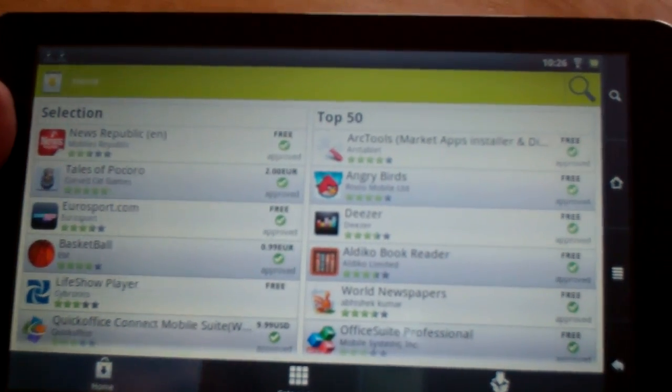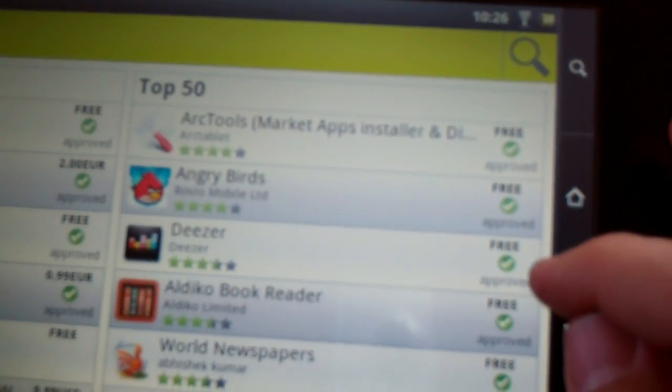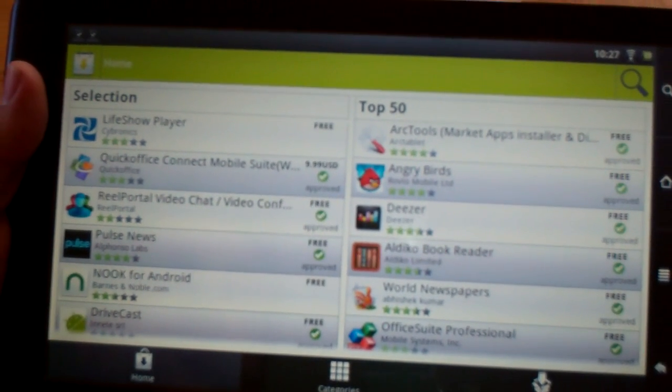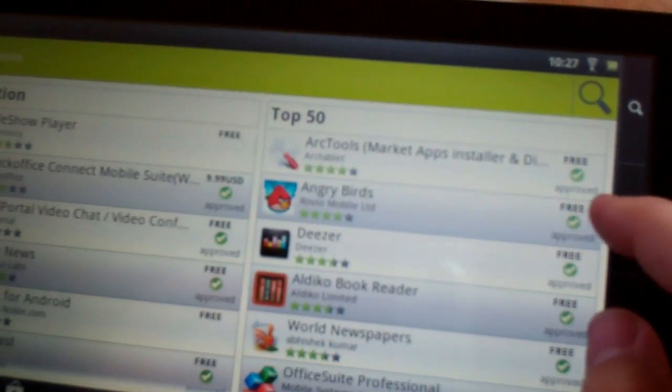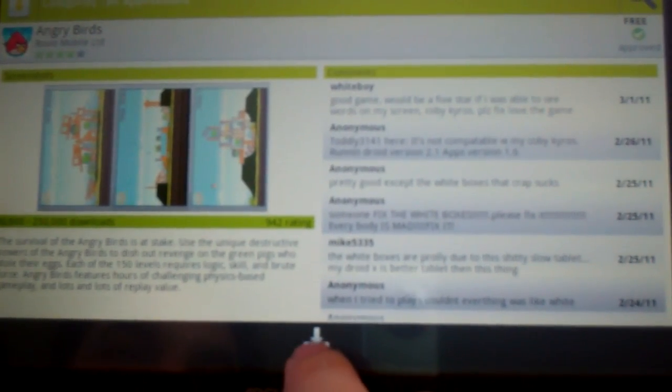As you can see, there are some free approved over here, or even if they cost money, they've been approved. And when it says they've been approved, it's because they've been tested on the 101 and that they do work. And as you can see, I can get Angry Birds. We'll go ahead and start the download process on that, and then we'll go back and look at the Flash real quick. Get in here, get Angry Birds, tap install. That is downloading right now.